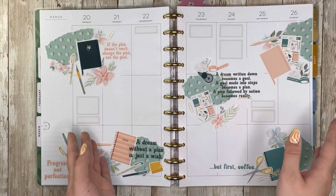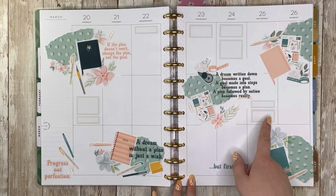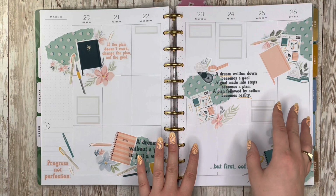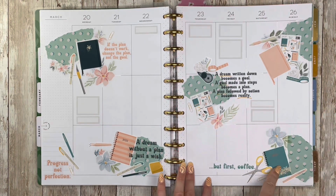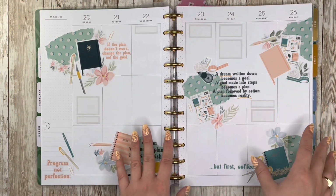All right, so here it is, my catch-all spread, my Planner Babe catch-all spread. I think the boxes were a good idea. That really subtle color has some greeny blue undertones, so they match well with all the cool tones that I have in the clusters. And it's cool to see these sticker shops work together.